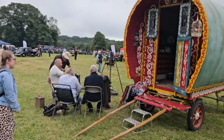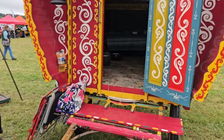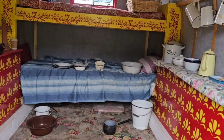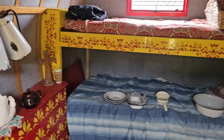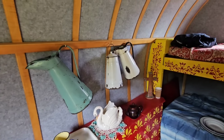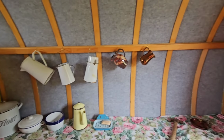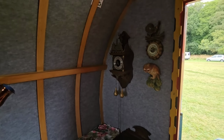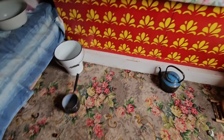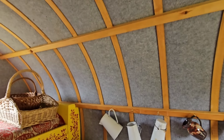So Miss Hubner is quite taken by the gypsy caravan. Should we go and have a look? Absolutely beautiful. Wow. Gosh. Bunk beds, all mod cons, even a cuckoo clock. Not quite a cuckoo clock. Yeah, the carpet. Wow. What a beautiful, beautiful thing. Amazing space. And the tarp on the outside says Tregaron.